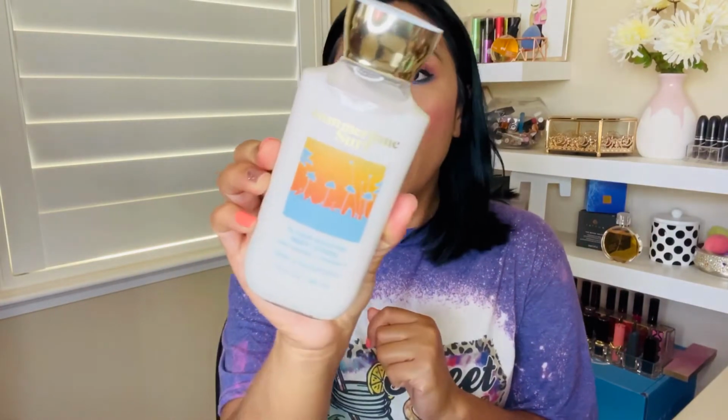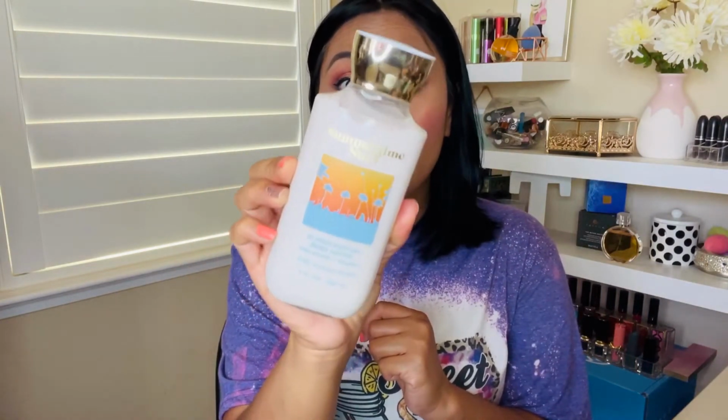So this one has shea butter and vitamin E. Now I kind of wish I bought 2 of these because I would love to put this in my giveaway. Be on the lookout for that. So that's pretty much it from Bath and Body Works.